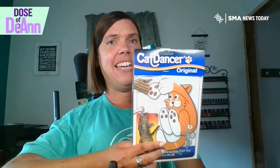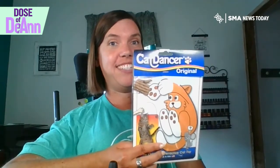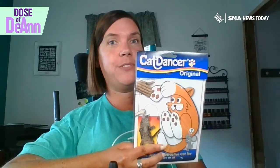I did forget something. I can't let you guys go without showing you our favorite cat toy. It's called a cat dancer. I keep an extra one on hand just in case, and I gift them to friends who have cats. It's really a simple toy. It's a wire with a piece of raffia on it, but it lives up to its name because it takes little to no effort to make it dance around and bounce around. The cats just have a blast with it, so I highly recommend a cat dancer.